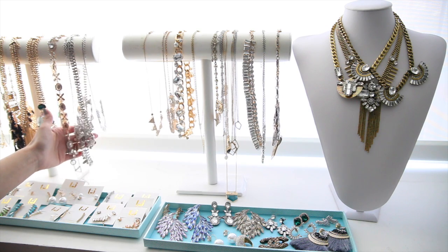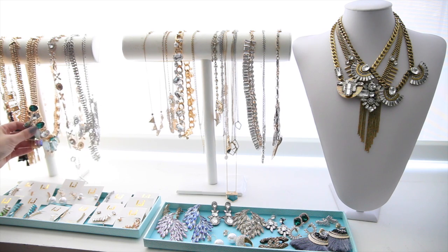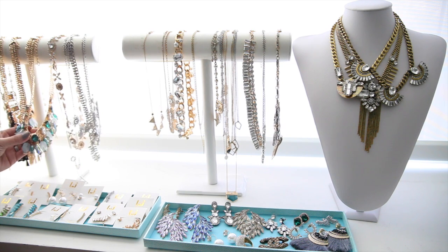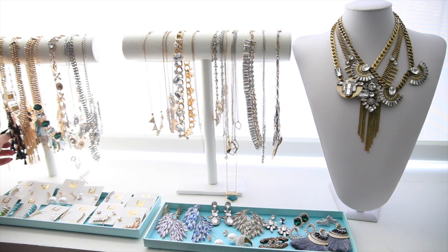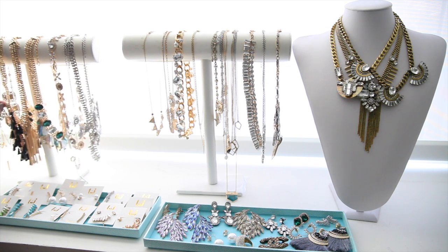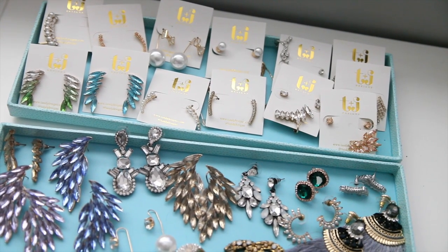Same with over here. There are a couple statement pieces mixed in, obviously, because these ones are not worn as much, but I do like to keep them out just so that I see them and I remember them. And when I'm doing stuff for my business, it's nice to have all of the styles that are on the site out so that I can see them and remember them in case we're doing a special promotion or whatnot. Just bringing these in closer up so you can see how I keep these organized.